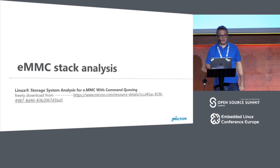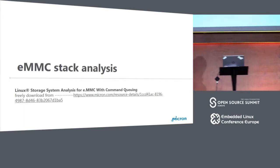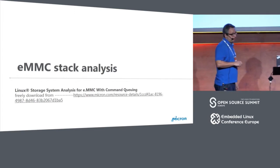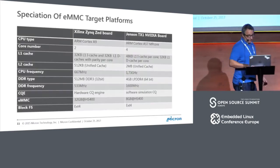Now, let me continue with the eMMC stack analysis. On this slide, you actually see a link. We do have a white paper on it. So if you're interested in this analysis, then you can freely download it. So let's continue with the eMMC.